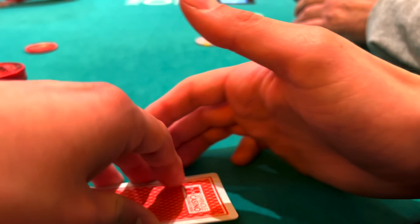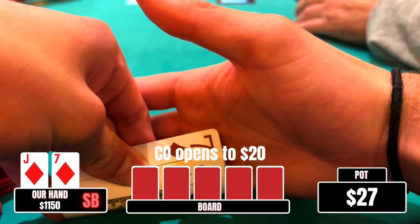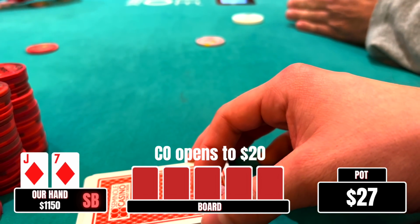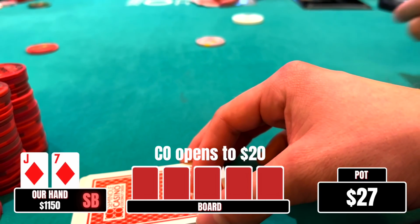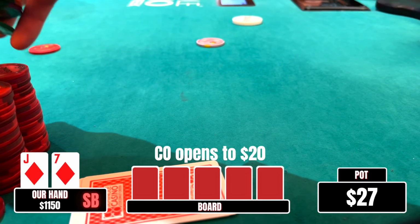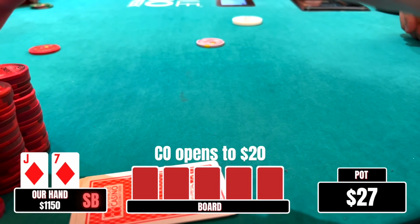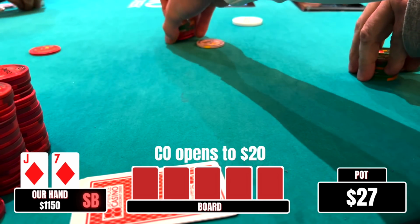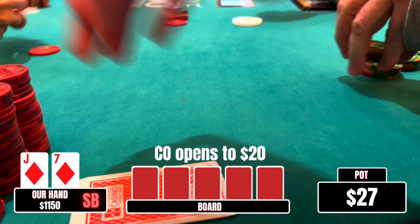In this next hand, we see a cutoff open to $20, and we look down at jack 7 suited in the small blind. The button folds and action's now on me. This is a hand that I think I could do one of 2 things. I think I could flat here, and I think I could also raise here. Considering that the open came from the cutoff, which is in later position, I think he could be a little bit wider, so this time I elect to raise. I bump it up to $85.